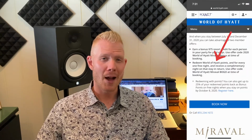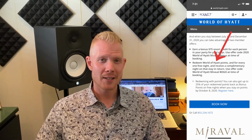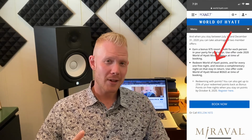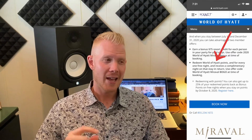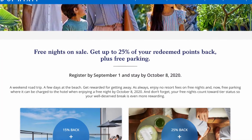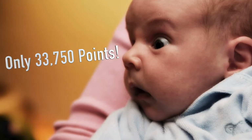Well, lo and behold, they're currently running a promotion for buy one, get one free. These properties are usually 45,000 points per night, so it would cost me 90,000 points for 2 nights. However, I can book 2 nights right now for 45,000 points, and it also qualifies for that same 25% back promotion that I got for all the Hyatt properties that I booked on my California road trip. So I'm actually going to end up only spending 33,750 points for 2 nights at the Miraval, Arizona. So I spent a total of 62,000 points for this 5-night road trip.